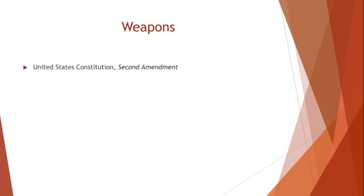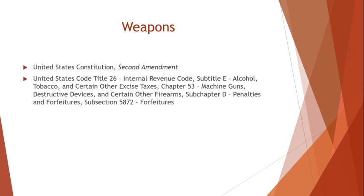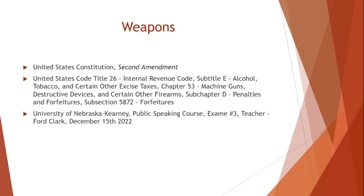Next, we have a section on weapons, which starts with the United States Constitution, Second Amendment, the United States Code, Title 26, Internal Revenue Code, Subtitle E, Alcohol, Tobacco, and Certain Other Excise Taxes, Chapter 53, Machine Guns, Destructive Devices, and Certain Other Firearms, Subchapter D, Penalties and Forfeitures, Section 5872, Forfeitures.